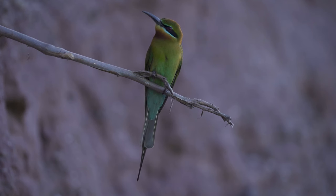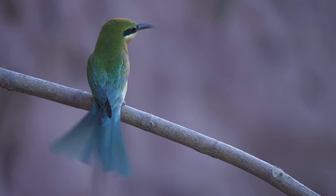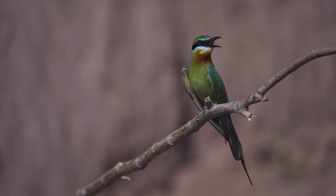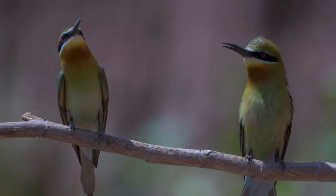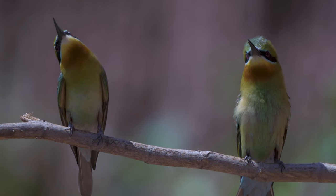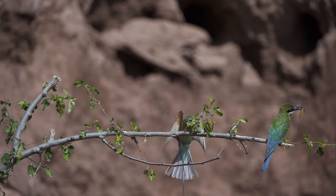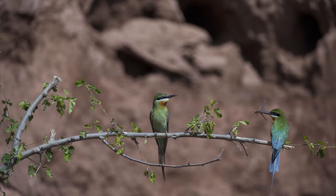Eventually, he finds the right mix of song, dance, and prey items. She accepts his suit. They will stay together throughout the breeding season. Nuptial gifts are part of a continued pair bonding.